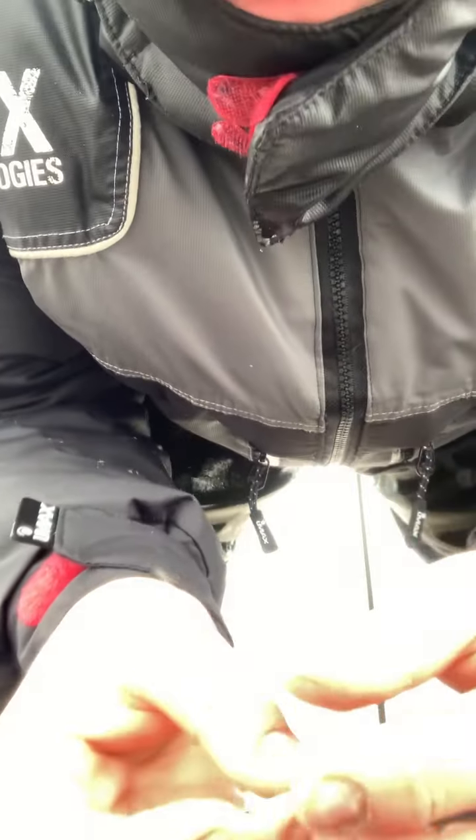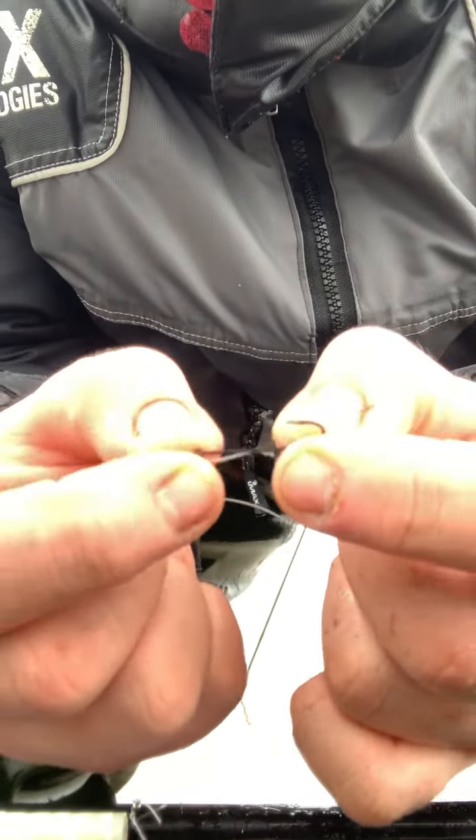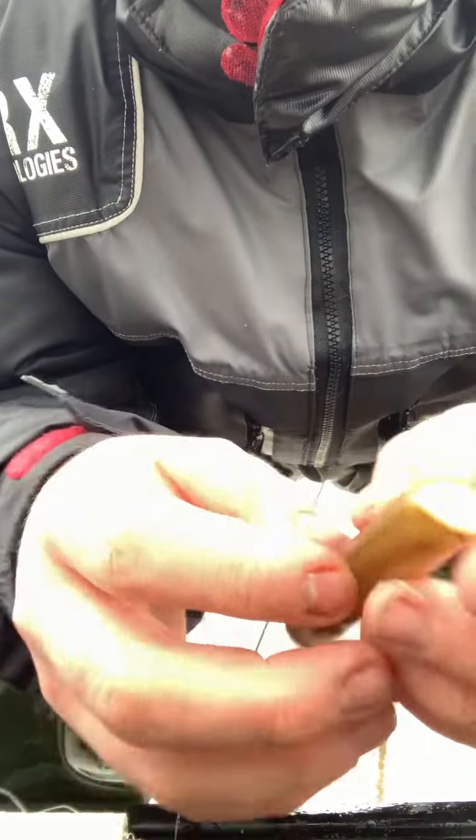So guys, how you bait up these razor clam baits. We've got a size 6 Aberdeen hook here. This is the 2-hook flapper, by the way. And what you do, so this is the razor clam that I found earlier, just on the shore.